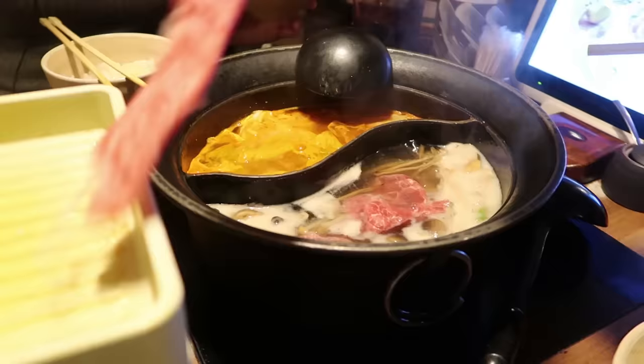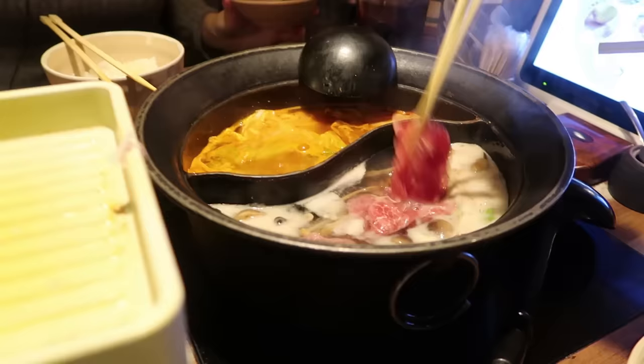How is that? That looks incredible. She's dancing. It's so good, she's dancing. Look at that soup bubble. Oh my goodness. That is so good.